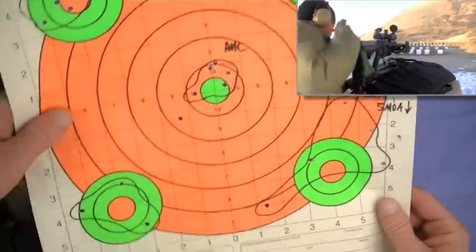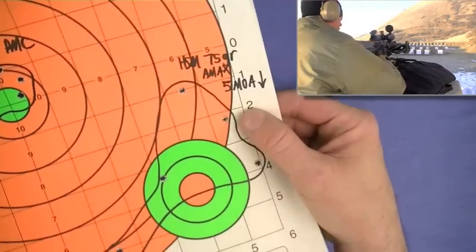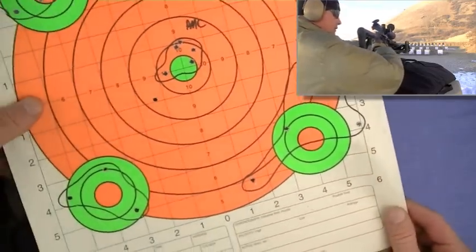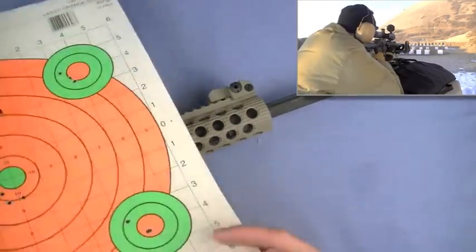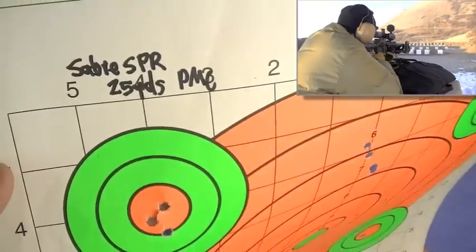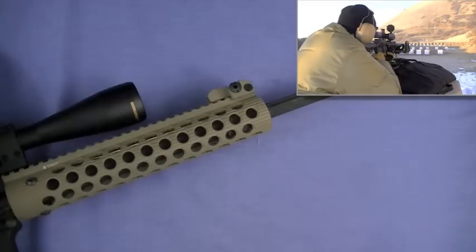Another group there. At the time, that really sucked. That was Hunting Shack Munition 75 grain AMAX. 5 MOA group at 100. That blew. I didn't label that, so I forgot what it was. Long time ago. I was getting really excited about this group. I was like, whoa, man, that rocked. And I remembered, oh, yeah, I was just sighting it in, 25 yards. Never mind. Not too impressive.